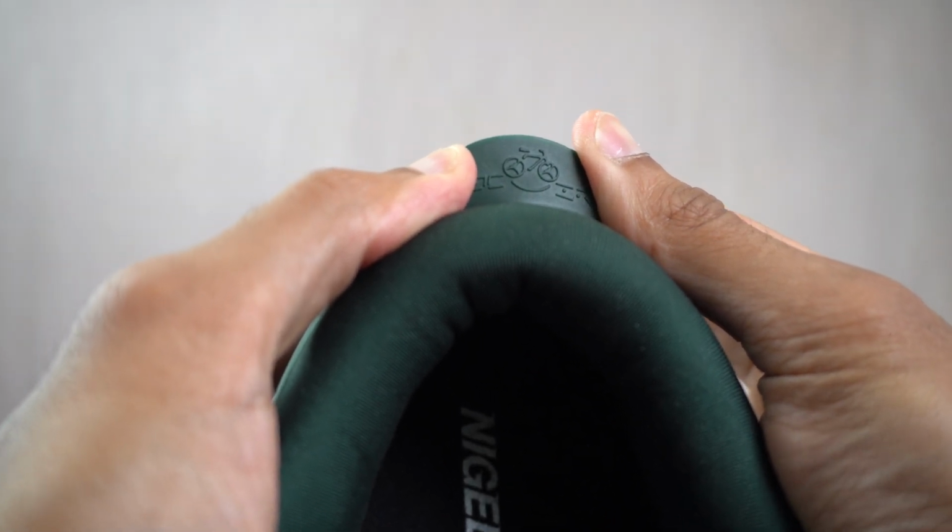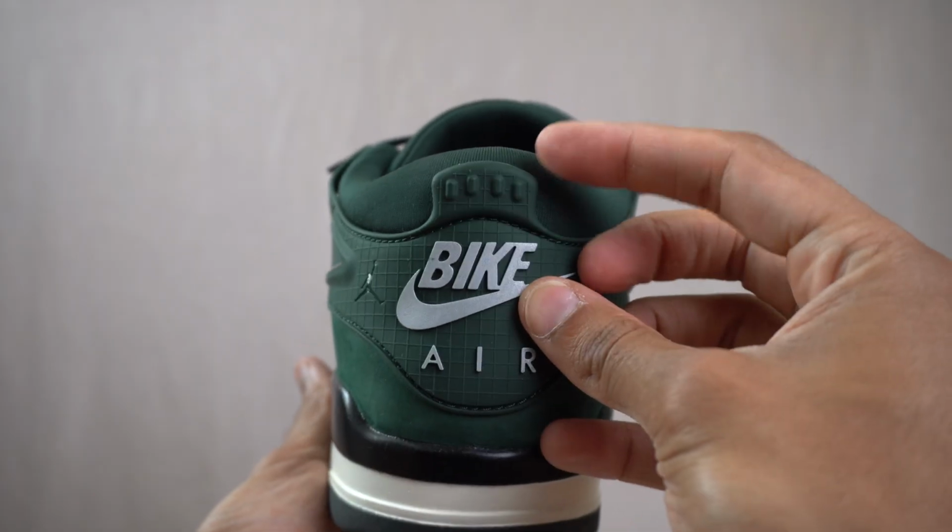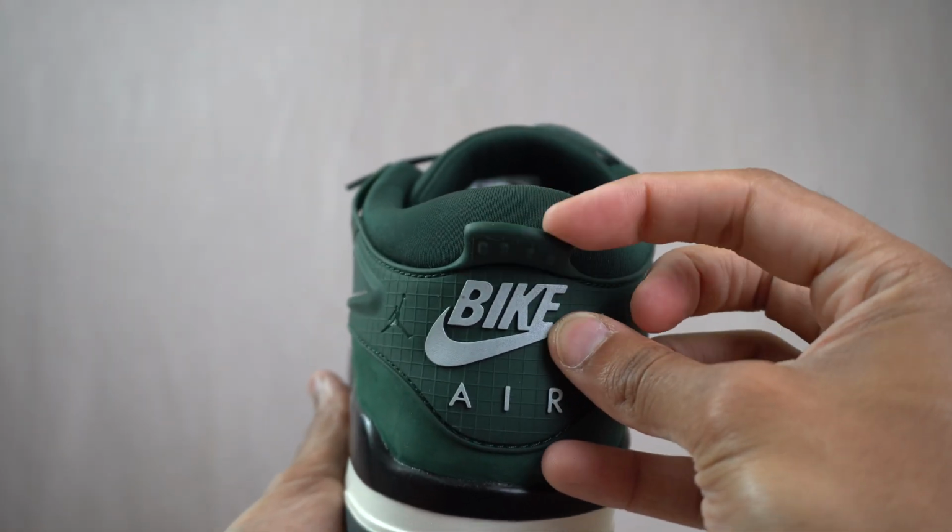And what's really interesting is that this bike picture is what you also see on the boxes of the general release colorways, which sort of makes me wonder why Nike didn't just market this product as a new biking line or like a BMX line. This heel tab to me is low-key kind of funny. It just looks so tiny, especially when comparing it to the normal Jordan 4.